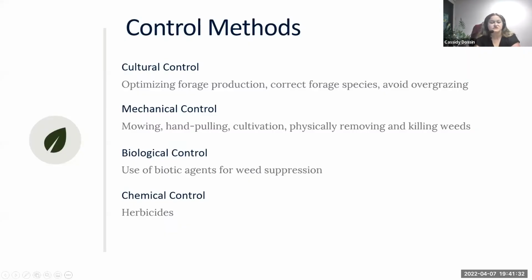So a lot goes into weed control other than herbicides, and it's best to use a diversity of methods to avoid herbicide resistance and maximize control. Cultural control methods are management of our pastures to optimize our forage production and have a healthy stand, which we already kind of went over. So we want to make sure we're growing a forage species that's good for our conditions, and avoiding overgrazing is really important, as Paulette mentioned as well.